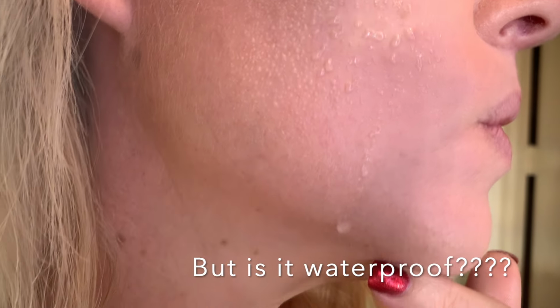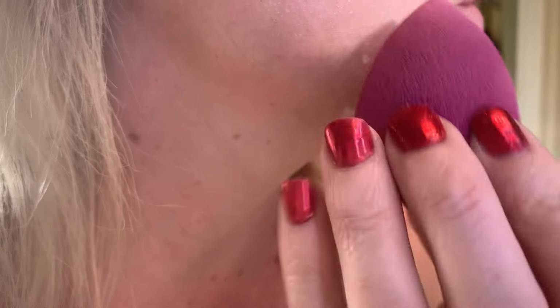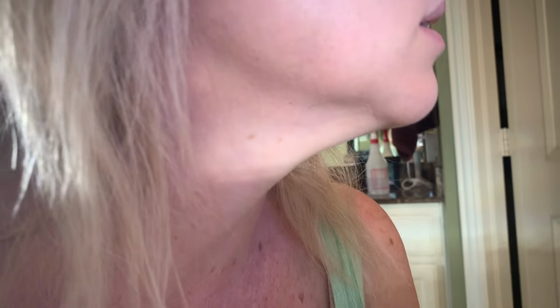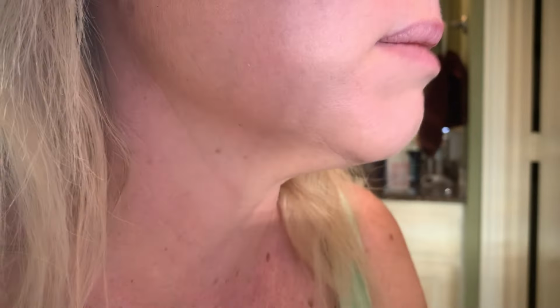Is it running? Don't think so. It's kind of beading up on the top right there. Maybe let's see if I can just blot it. Yeah, doesn't look like it came off. So I don't think you could swim in it, but if you got caught in a rainstorm or if you started crying, it's definitely not running and making streak marks.